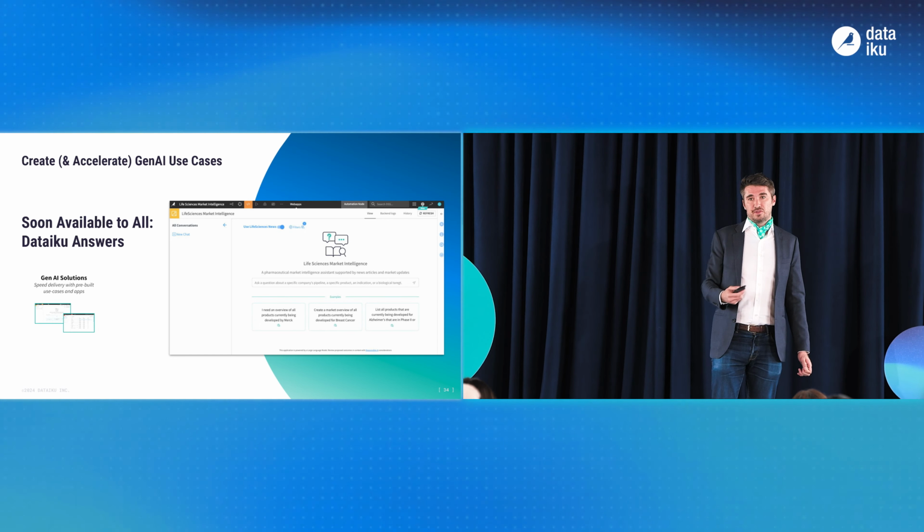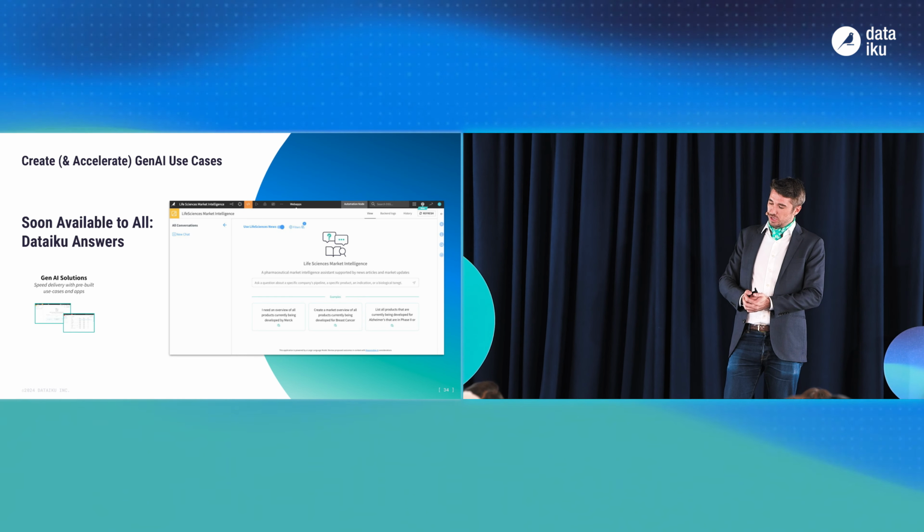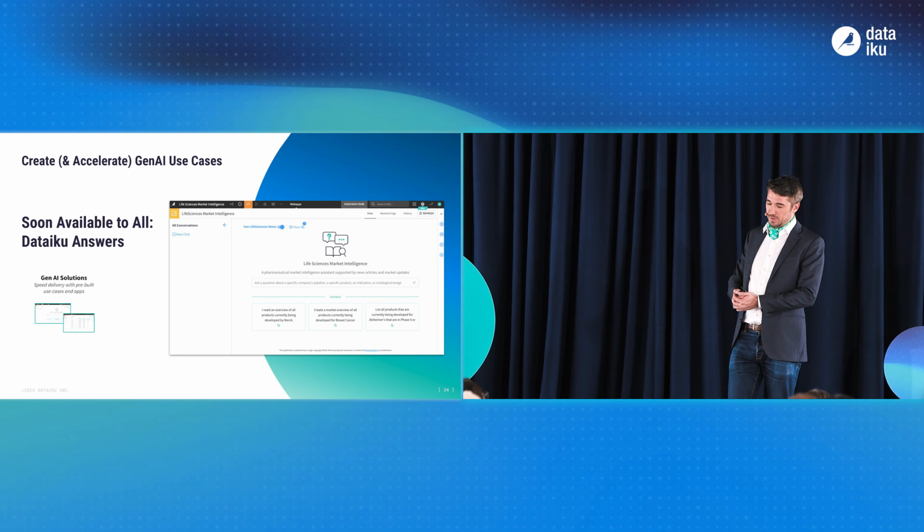I just worked with a global retailer who's rolling it out internally across 10,000 people. It's basically like their answer bot on their internal portal. We're also being leveraged by a procurement team at a customer for a Q&A approach to contracts. And we're also being used by an investor relations team to speed up the analysis of analyst calls.